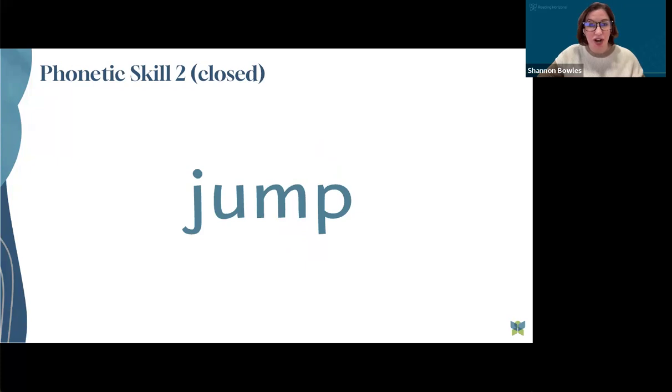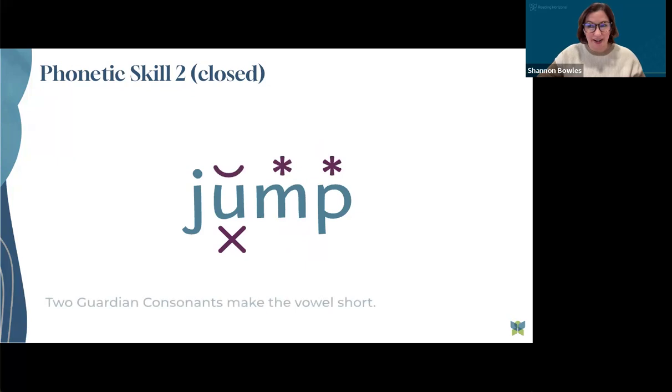Phonetic skill 2 is really similar to phonetic skill 1. So left to right, same process, identifying the vowel U, and then coming up and around the end of the word to look at what follows the vowel. Here we have 2 guardian consonants protecting that vowel, helping it keep its short sound. The word is jump. So phonetic skill 2, when 2 guardian consonants follow the vowel, proves the vowel short. This is still a closed syllable, but now with 2 consonants.